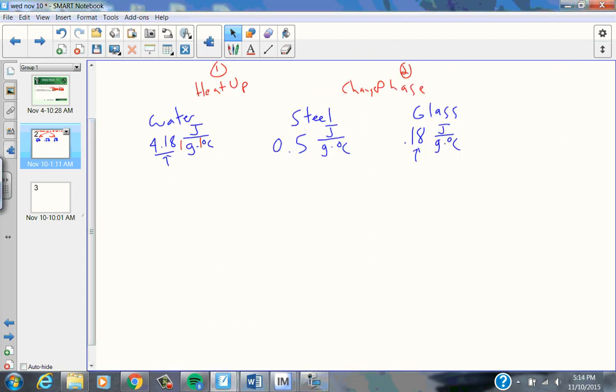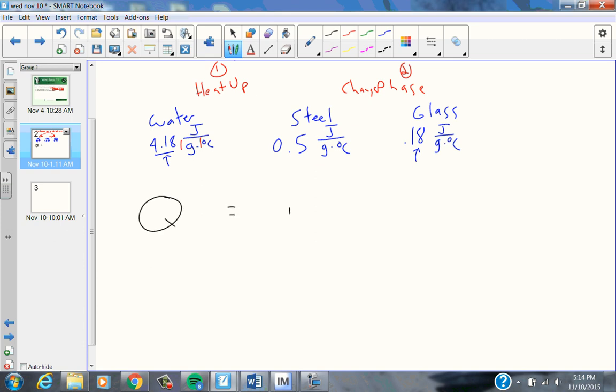So let me show you something you're probably familiar with. I'm going to write it in pretty big letters, spread all the way across a piece of paper so we can put some notes under there. Q equals little m times little c times delta T, capital T. Q, for some strange reason, is heat. It's usually measured in either joules or calories.